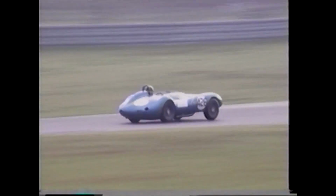For many Europeans, it's the first opportunity to see the Lance Reventlow sports car, although the Grand Prix car was of course seen over here in both '60 and '61 in the Intercontinental races.